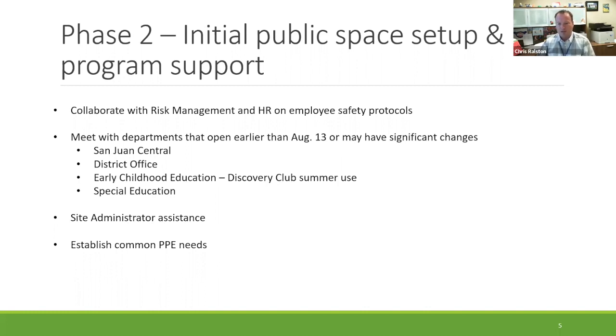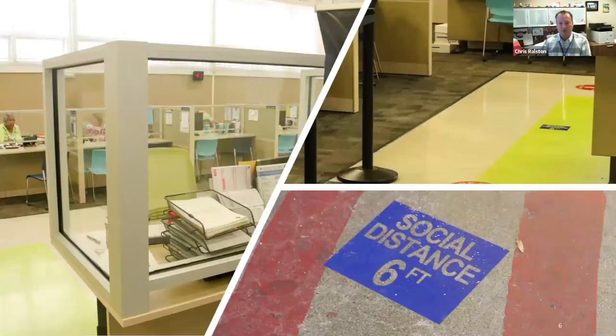We also began the discussion on numerous scenarios of what a classroom and school could look like, with the possibility they could reopen at the start of the school year, including special education, general ed, athletics, student services, and more. Some of these early opens helped us better understand what works and what needs further adjustments before student return. We also needed to establish what levels of PPE we should always have on hand and ways to keep the cost down without jeopardizing that safety. And I'll discuss the PPE in a later slide.